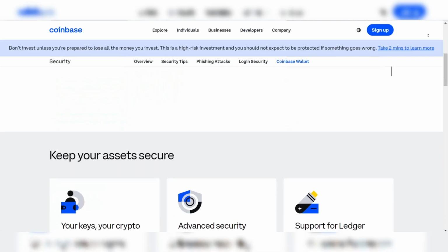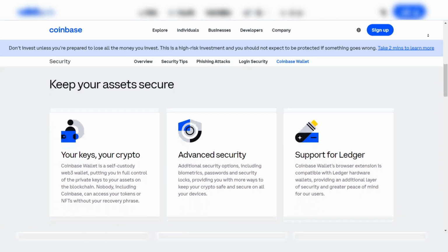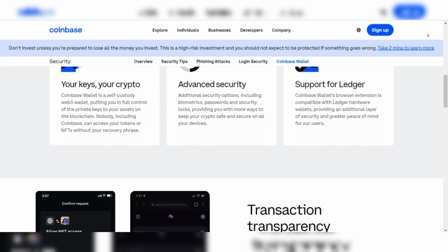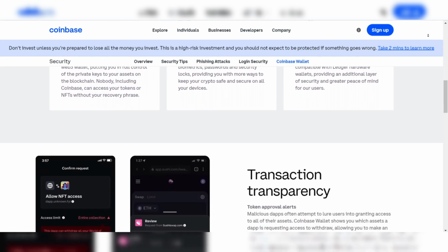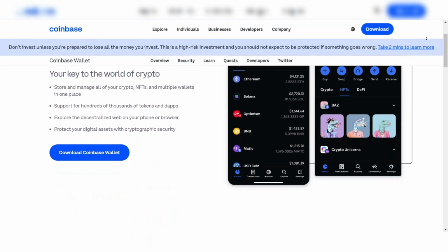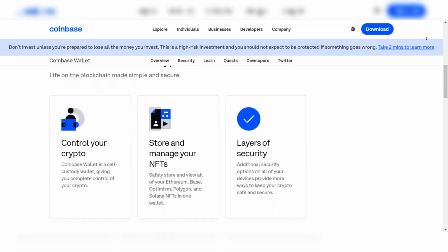Coinbase Advanced also ensures security. The platform employs industry-leading security measures such as two-factor authentication and biometric logins to protect users' assets and data. Integration with Coinbase Wallet ensures seamless asset management. Users can easily move assets between their trading account and wallet.